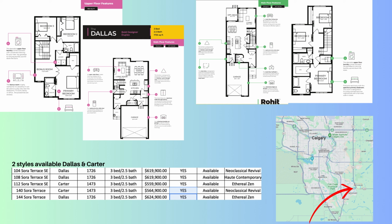There's Hodgkiss over here. And I've just presented a couple of styles available because these ones are available. But look at the square footage. So you've got over 1,700 square feet, over 1,400 square feet, and starting from under 560,000. So this one's 559. The available is the available as of the time I'm recording this. So this is mid-March 2024. The inventory will change. Even by the time we are done, the inventory will change.